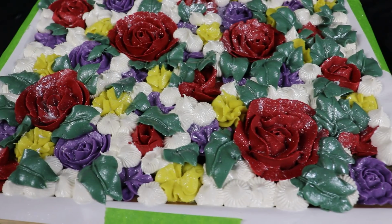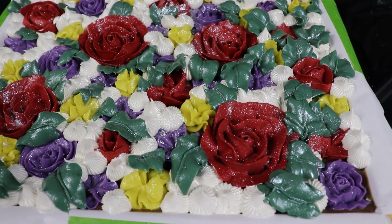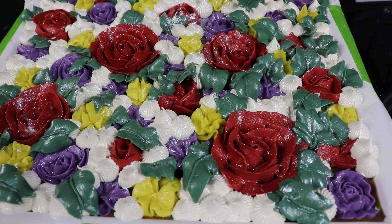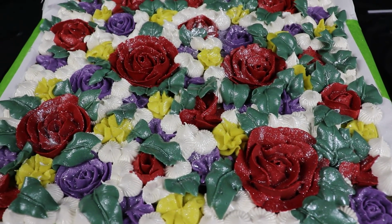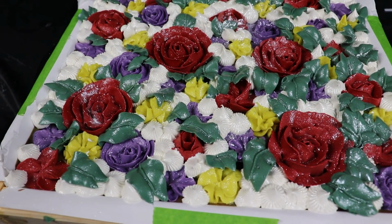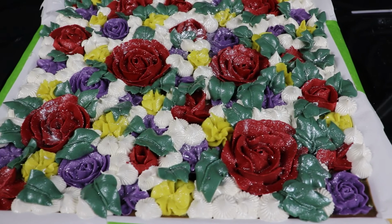Can't wait to see how this looks as cut bars. So we're going to let this do its thing for about 24 hours. We'll see how it goes. Sometimes with the bakery scents, they need a little longer. They can be a little soft. So we'll see how it looks tomorrow. And we will come back, cut them into loaves, cut them into bars, and see how we did.